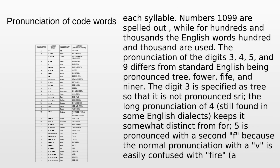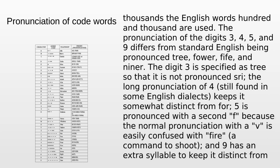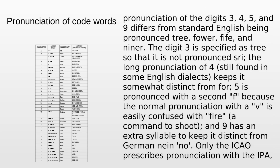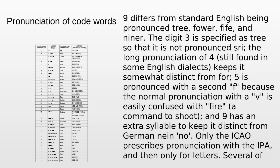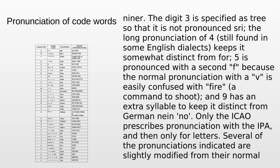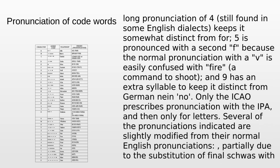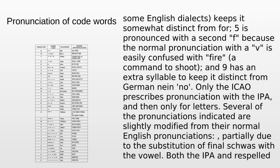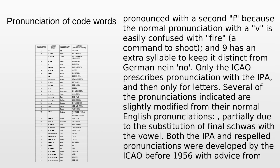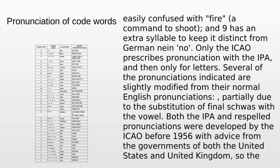The pronunciation of the digits 3, 4, 5, and 9 differs from standard English, being pronounced tree, fower, fife, and niner. The digit 3 is specified as tree so that it is not pronounced shree. The long pronunciation of 4, still found in some English dialects, keeps it somewhat distinct from fur. 5 is pronounced with a second F because the normal pronunciation with a V is easily confused with fire, a command to shoot, and 9 has an extra syllable to keep it distinct from German 9, nein.